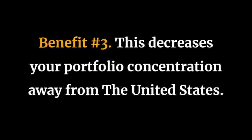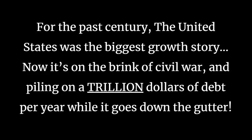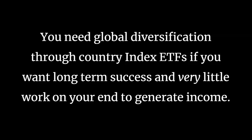Benefit number 3, this decreases your portfolio concentration away from the United States. America is creating too much debt. For the past century, the United States was the biggest growth story, but now it's on the brink of civil war and piling on $1 trillion of debt per year while it goes down the gutter. You need global diversification through country index ETFs if you want long-term success and very little work on your end to generate income.